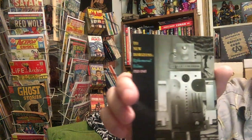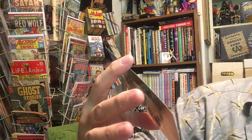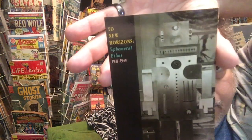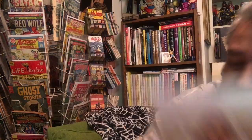And this was a postcard letting me know that Voyager Press was going to, I think this is when these ephemeral films were coming out on Laserdisc. And then they also had a show where they showed them on the big screen at the Dallas Museum of Art, I think it was. Okay, so another postcard.